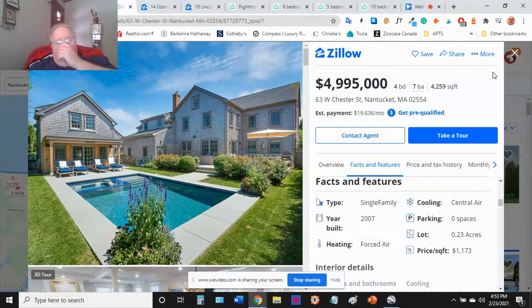And our first house is going for almost $5 million. It's four bedrooms, seven bathrooms, over 4,200 square feet, sitting on about a quarter acre of land. It was built in the year 2007. So let's take a virtual tour of this first fantasy dream home.